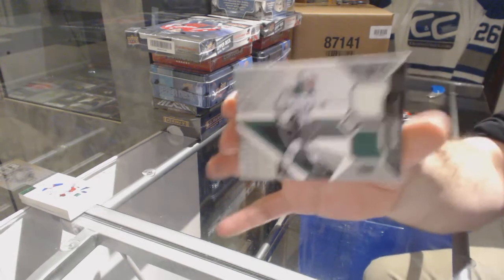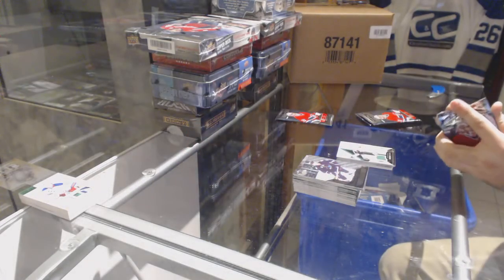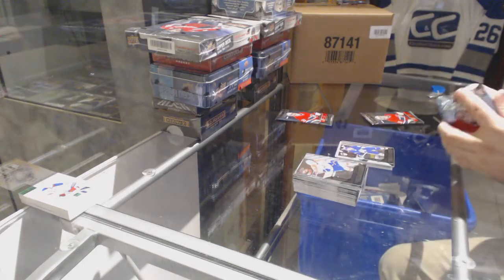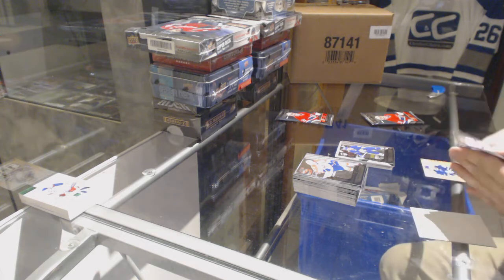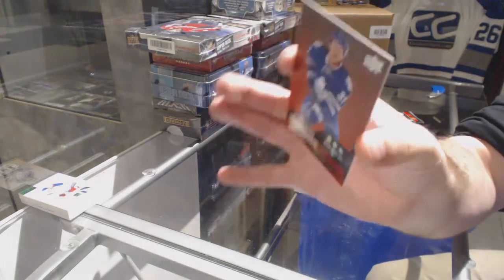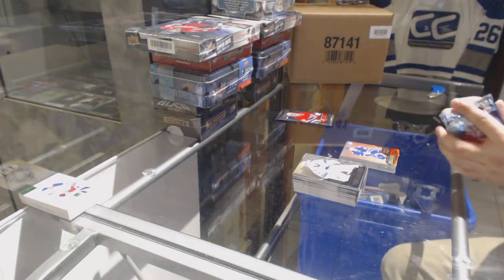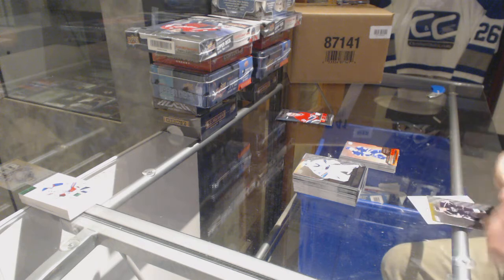And a dual jersey of Cody Eakin for the Dallas Stars. Triple diamond for the Maple Leafs of Phil the Thrill Kessel. Triple diamond rookie gems ruby for the Toronto Maple Leafs, number to 150, Greg McKeag. Gregus McKeagus. And base.